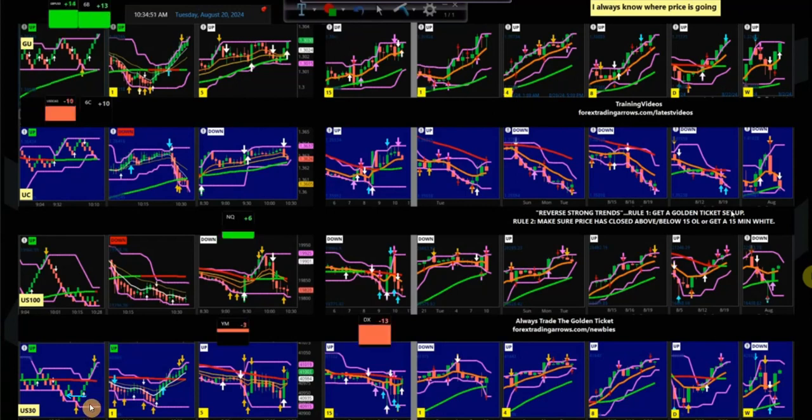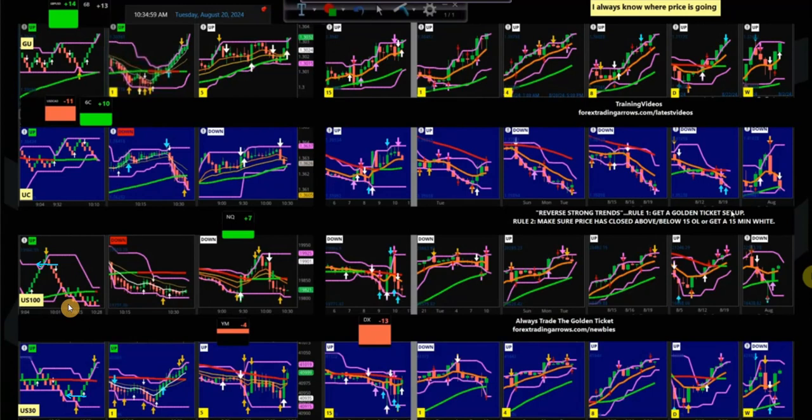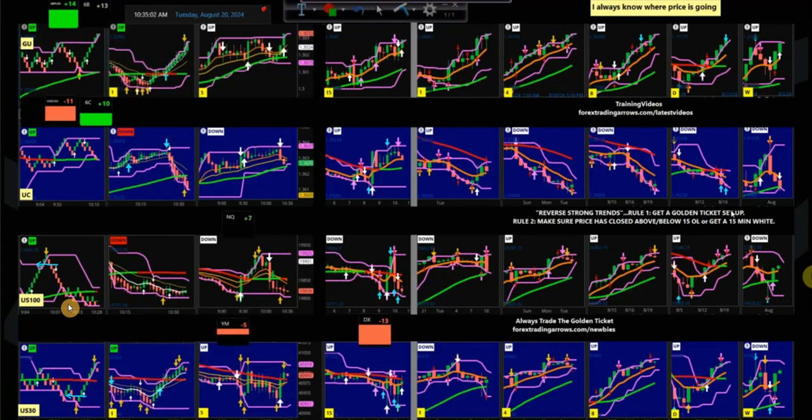Buy stop. You understand? That's how you have to do. You've seen the Renko yellow there. Sell stop. Okay, that's how you have to do.